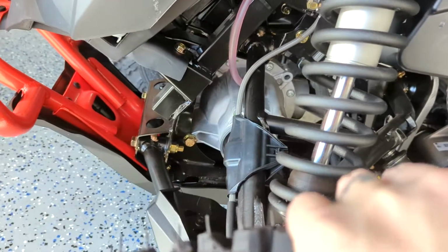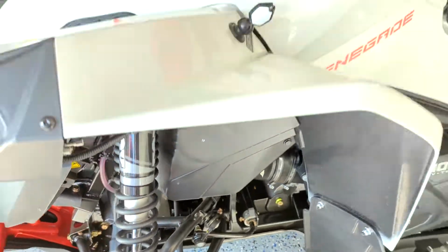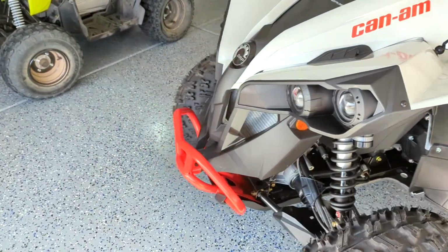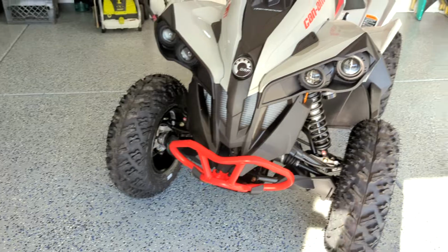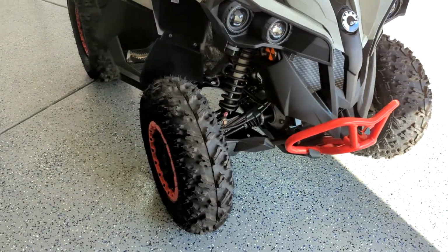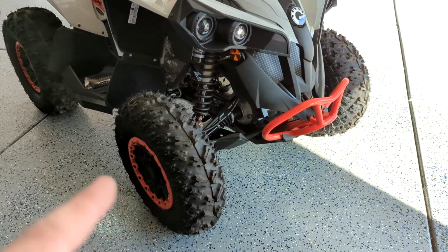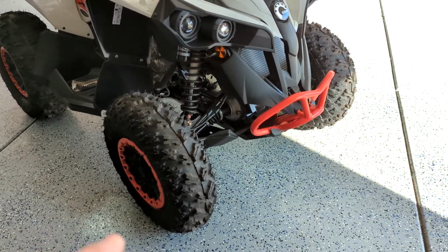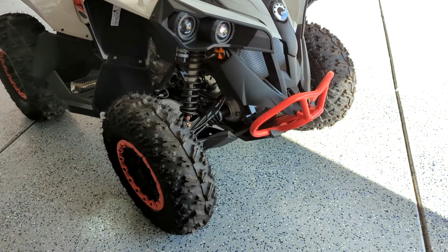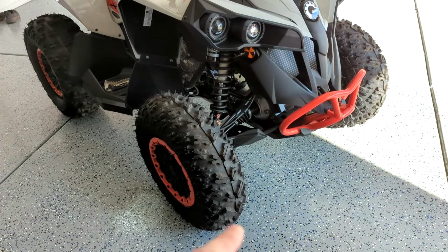But the front locker on this is the Can-Am Visco Lock QE. QE stands for Quick Engagement. They have a standard Visco Lock front diff. And the way Visco Lock works, if any of you don't know, is one wheel has to start slipping in the front, and then once it senses a certain amount of revolutions, it'll lock up, and then it'll kick in the other wheel.